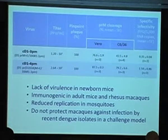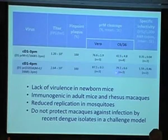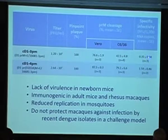This shows you the results of the LAV. CD1 3PM has something like 76% PRM cleavage in viral cells, 42% in C636 cells, and we introduced one point mutation in the PRM junction that enhanced cleavage to almost 90% in viral cells, 80% in C636 cells. So we make LAV that are different in the level of maturation, and that enhances the specific infectivity of the virus about 5-fold.